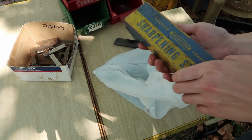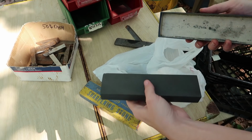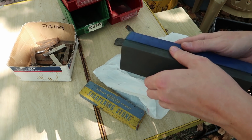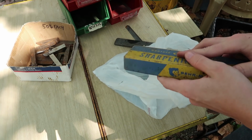Picked this one up for $5. So it's kind of nice. I had a nice chat with the seller, and he took from $12 down to $5, so I'm pretty happy with that. I might use this to sharpen my scythe that I've been restoring.